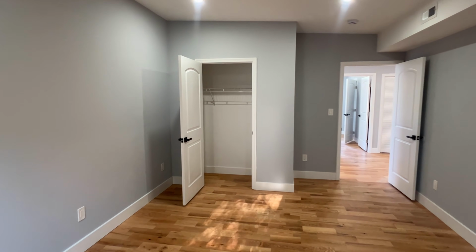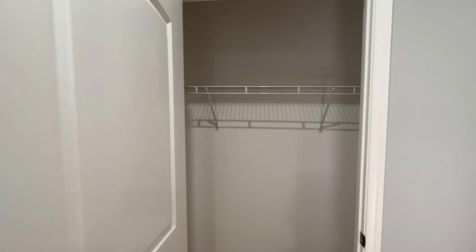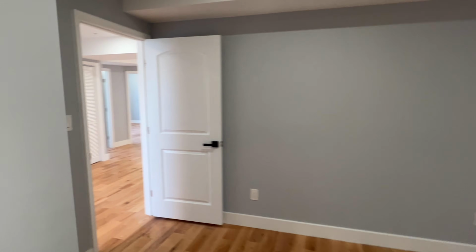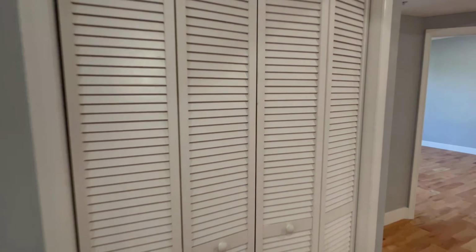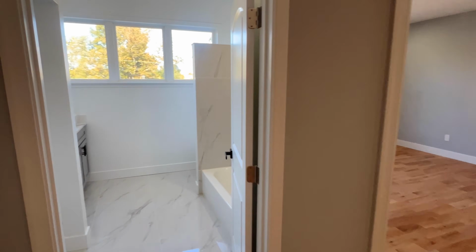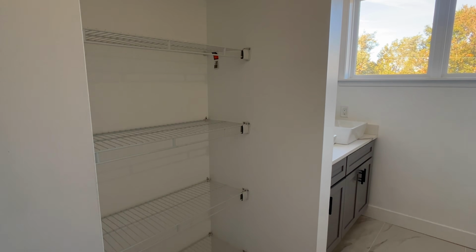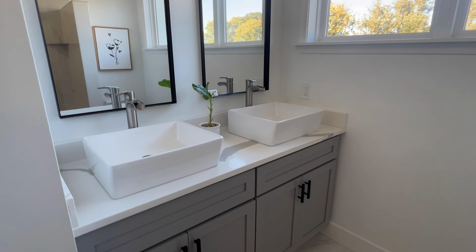And this one backs to trees, so it's a little bit darker in here, but it kind of has the nature vibes, I guess you could say. And we have a hallway closet that I think is just utility stuff. And we have a hallway bathroom here. Linen closet. And we got the 2 sinks.